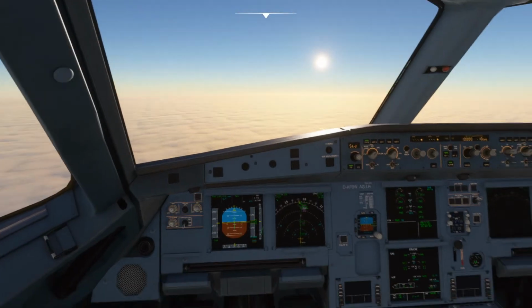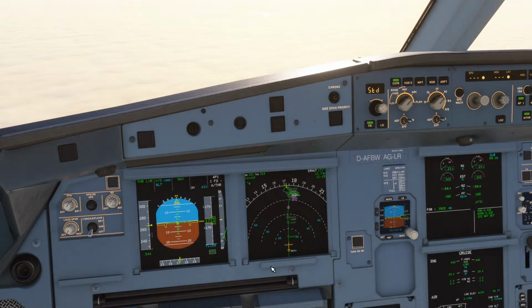So into our descent now. Once we pass Lucep, we're going to call up on Unicom. There's an aircraft flying in for the ILS runway 04 right, but obviously he's going to land with a crosswind. We're going to land on runway 33 with a direct headwind.